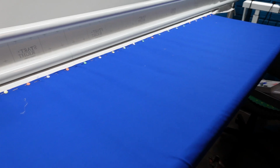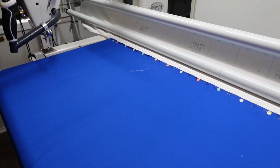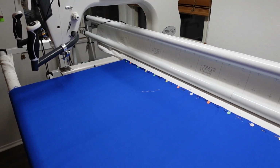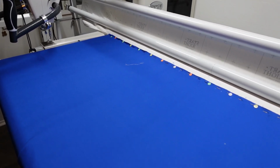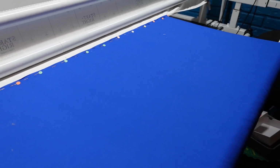Well, here we are, all locked and loaded. I went ahead and went with a Kona backing. I believe it's Kona Royal Blue. I thought about doing Minky because that would have been great for a car quilt, but at the same time, I wanted something really easy to wash, not have to worry about the care instructions like you would with Minky. So we're going with blue.